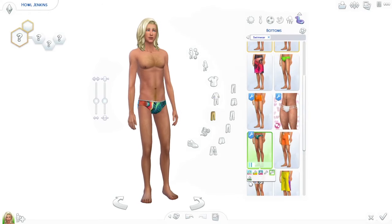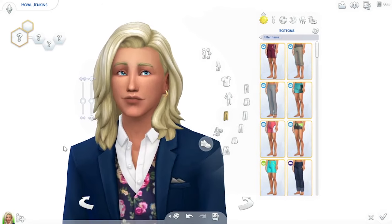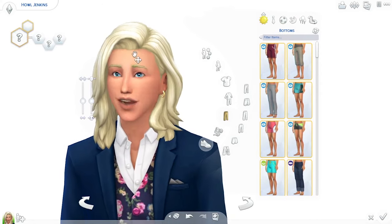I saw these earlier, and I'm like, no, this is absolutely what he's going to be wearing, because he's such a kind of peacocky man.